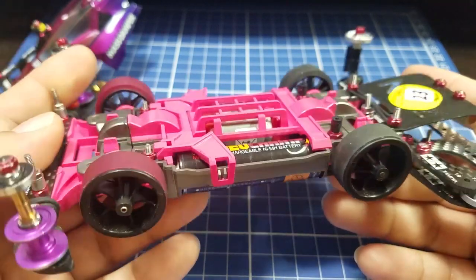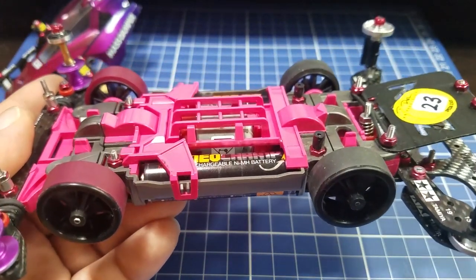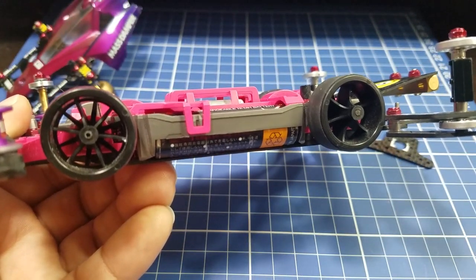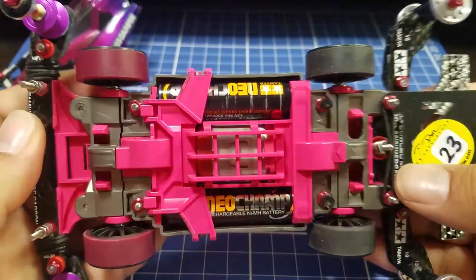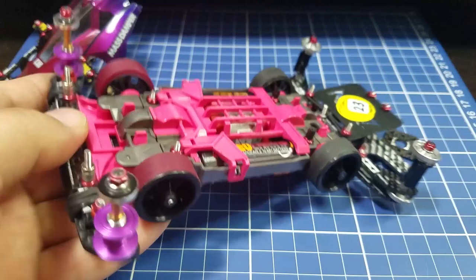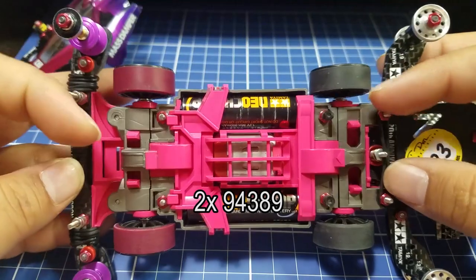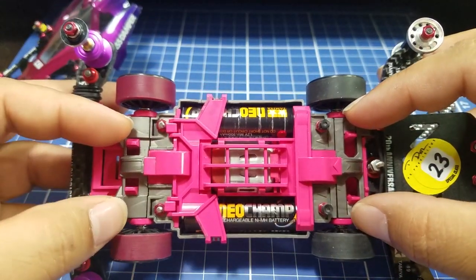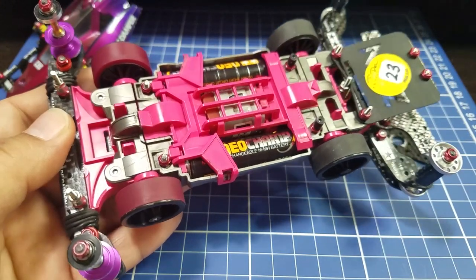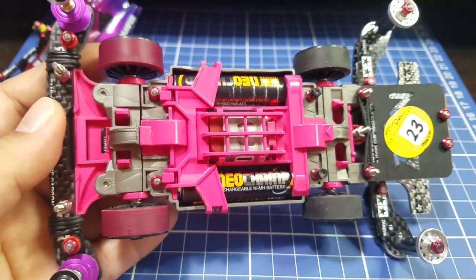If I recall correctly, these are 24.2 millimeters in diameter. I wanted it a little bit taller so that it has a little bit of a higher top speed, and that allows me to jump a little bit further. That was one of the most important things in the 2018 Japan Cup. So 94389 AO620, and you need four. Those are right there. You can see them. You need four of them. I ended up removing the bushings that were covering it, the bearing covers. You remove them, it makes the transmission a little bit smoother.